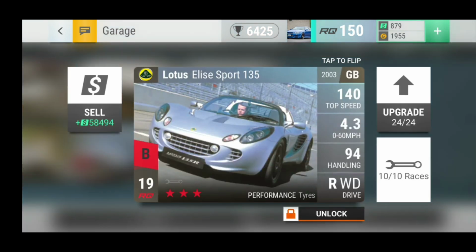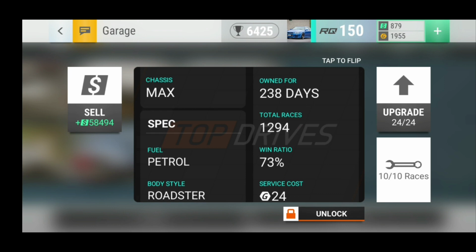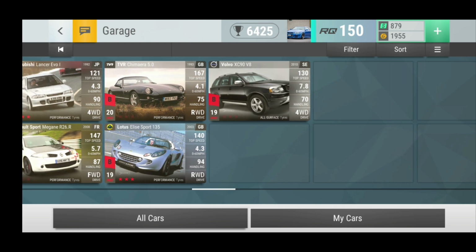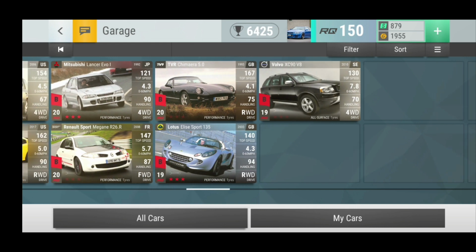Then we have the Lotus Elise from the Carrier. This is a really good car, you should definitely keep it. As you can see, 1,300 races, 73% win ratio. I will show you the win ratio of all the key cars from now on, because of course these cars are actually impactful and their win ratios actually mean something.